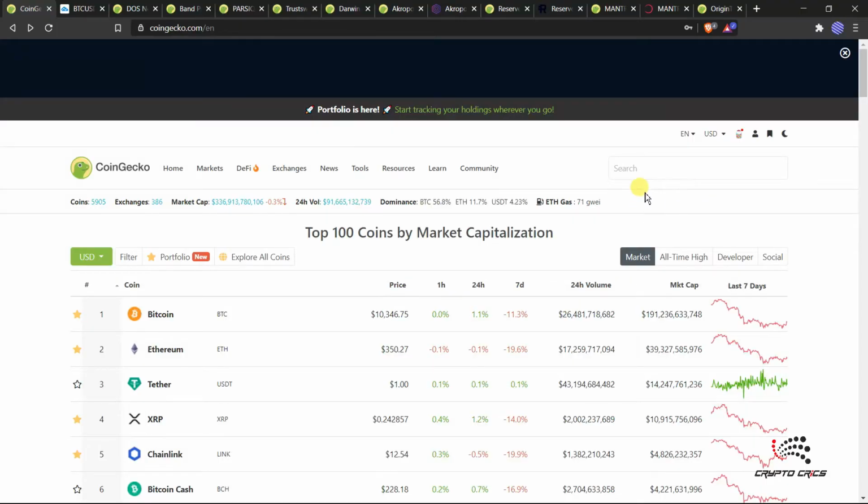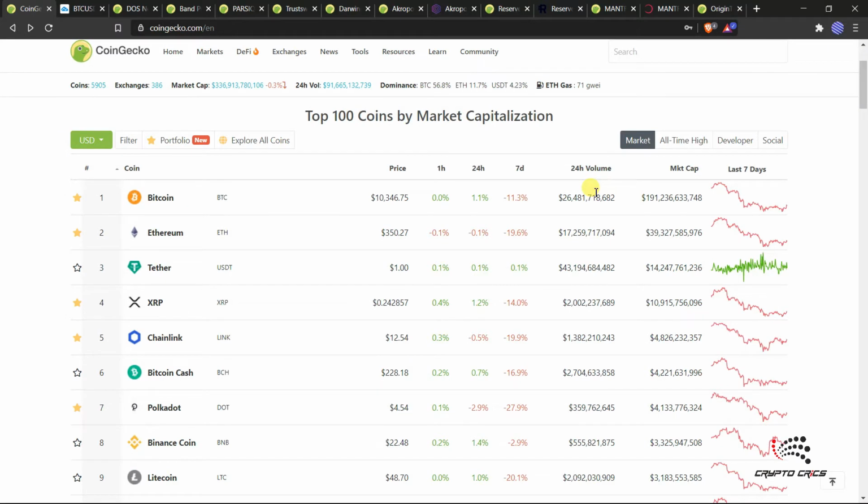First of all, we can do a market analysis in CoinGecko and let's see the top 10 coins' past 24 hours performance. First of all, we have Bitcoin that is 1.1% up. We have Ethereum that is minus 0.1%. Sorry, not up, down. So this has not moved that much. But in case of Bitcoin, it is staying above $10,000. This is important. And in case of XRP, it is 1.2% up.